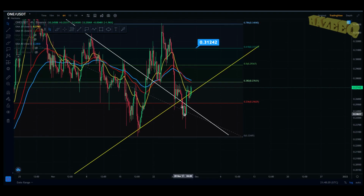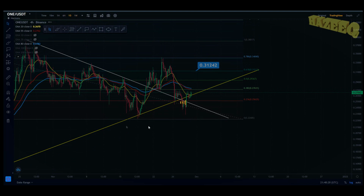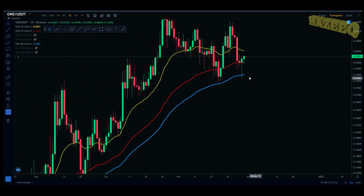And we just lost it for a bit over here, but we're getting back above it, which is nice. Okay, and let's jump into the daily chart, see what's going on over there with the oscillators. Let's remove the drawings for now. So we can see you had a nice bounce off the 80 EMA just yesterday.